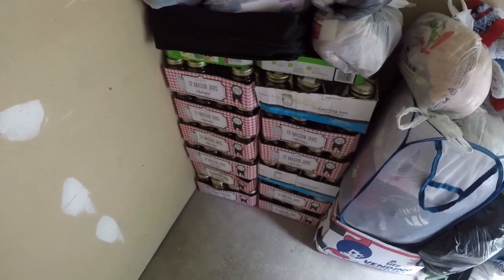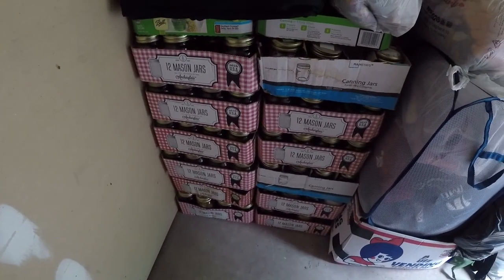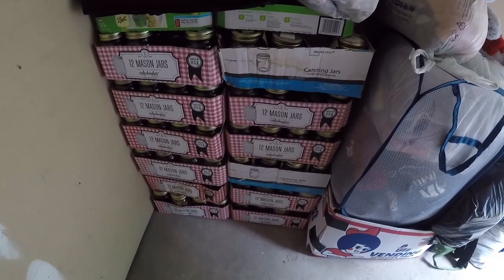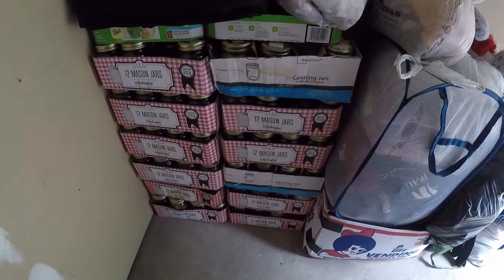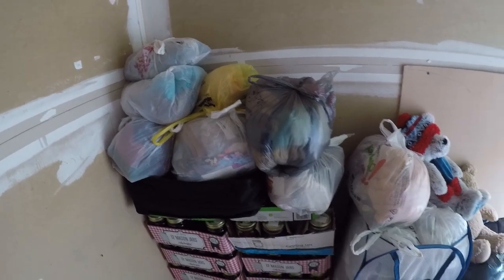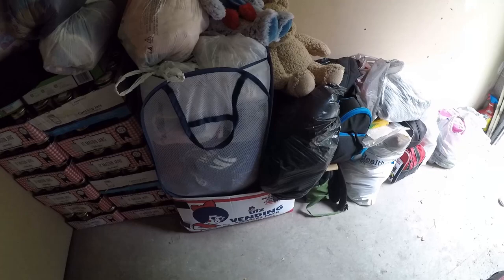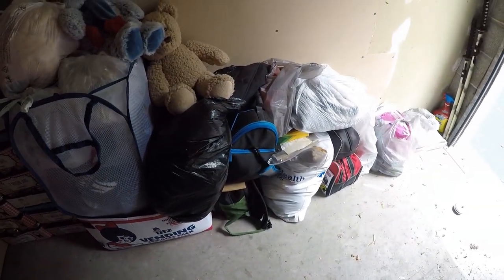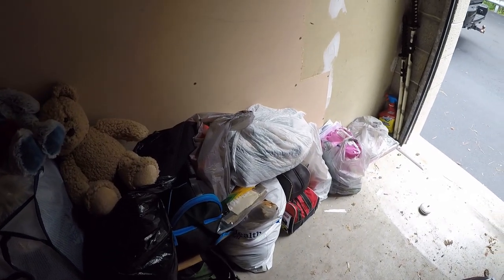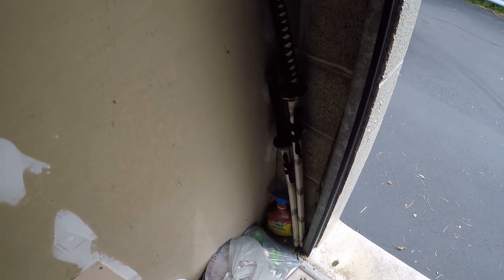So one of the reasons why I bid on this was right here. Those, I'm thinking, probably are going to pay for the unit itself right there. And then the rest of it was a little bit of a gamble, but there was actually one more item in here that I knew what it was, and I was going to buy the unit for those two items. So the canning jars, and the other item is right here.